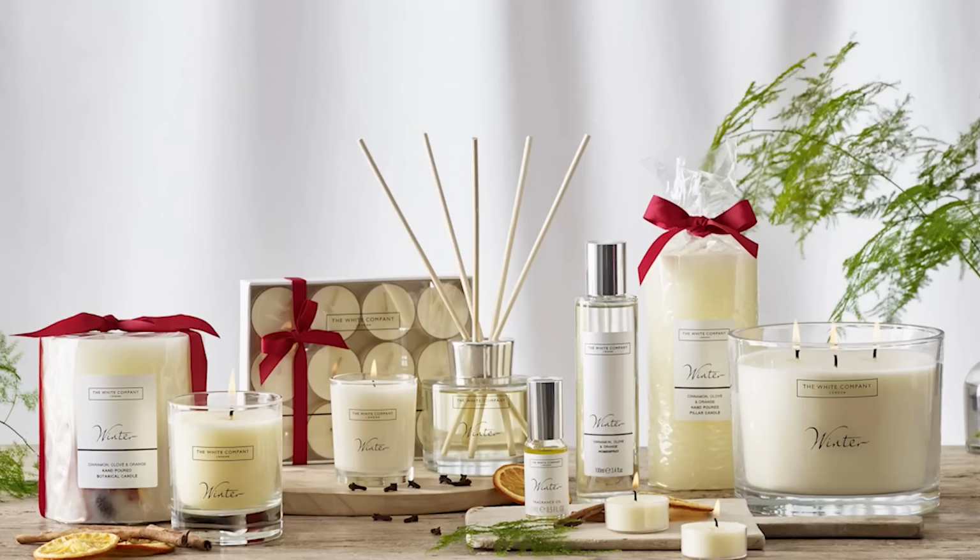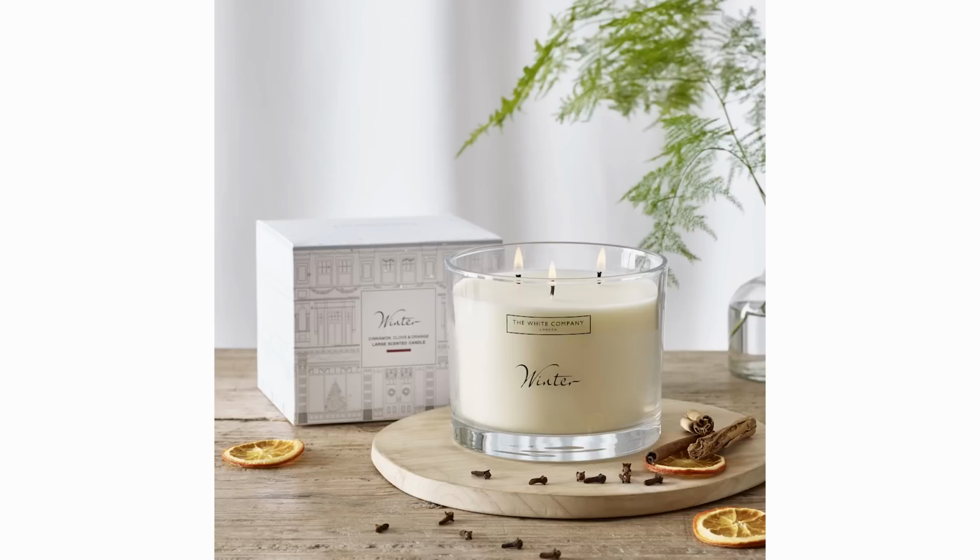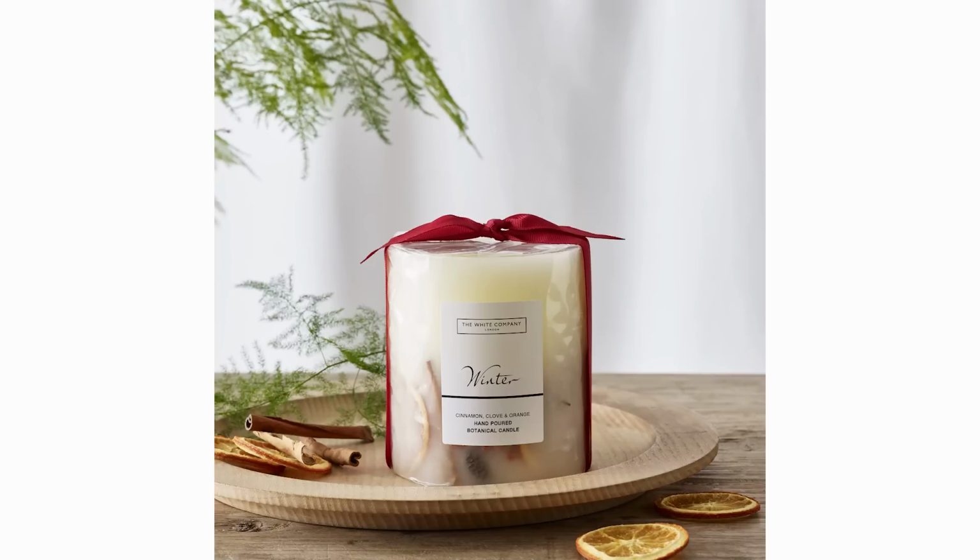OMG. It is the best scented candle. It is their number one selling item for like the entire year. And I'm pretty sure I'm a big help in that number because I buy it in bulk. I've got at least 10 forms of it. They have them in the pillars with the little dried stuff inside of them. They come in really big, like 3-wick. You can buy the smaller ones. It will make your house smell like absolute heaven. It's called Winter and it is amazing.